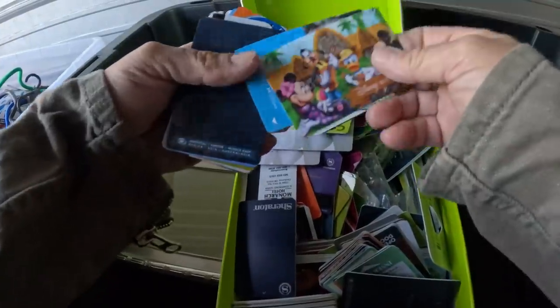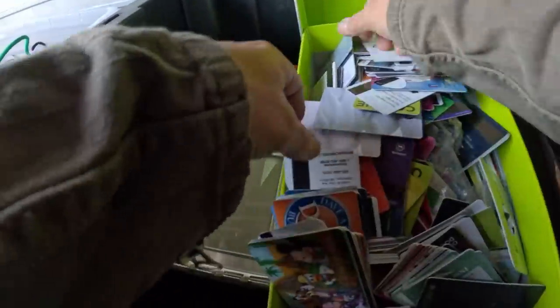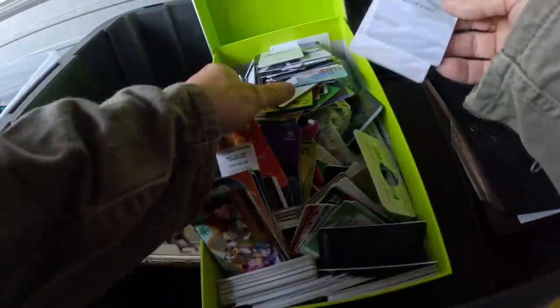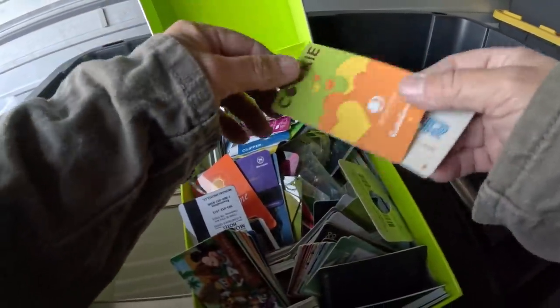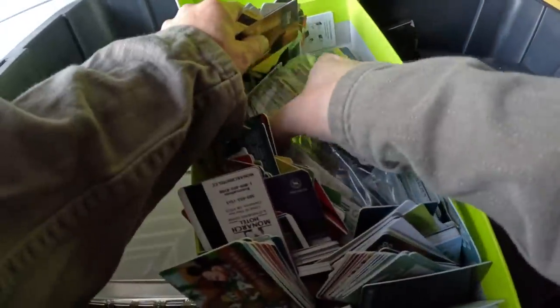Uh-oh, I'm going to have to put the girls to work. They're going to have to do some gift card lookups. Wow, the hotel cards can go. Maybe if there's Disney ones, we'll put them aside. Those might be a little collectible. What the heck, though, guys? This is a lot of cards.